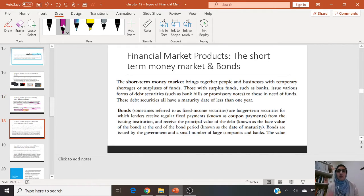Then there's the short-term money market. This has to do a lot with the RBA's cash rate. That is mainly discussed towards the end of this chapter. So I'm not going to go into detail on the short-term money market. I'm just going to read the definition, but really that's about it.